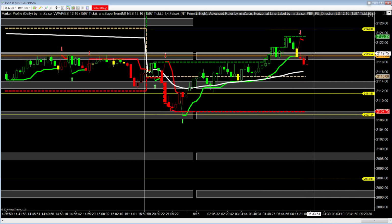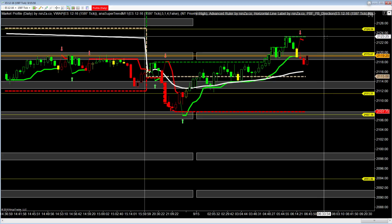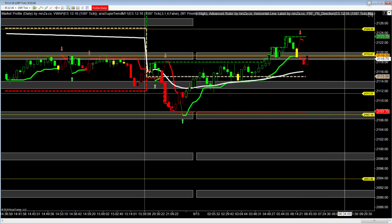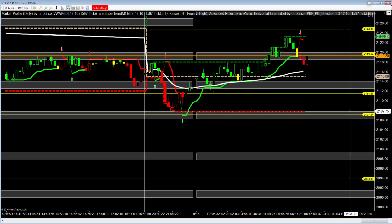Now, if we come up here and we fall right into this area and don't make it up to this point at 21:23, then look for us to pull all the way back to the open and the 24-hour VWAP. We might get a bounce up here as it comes back and tests the zone, but then more than likely drive right back into the 2111 and all the way down to the double bottom here at the 2107.